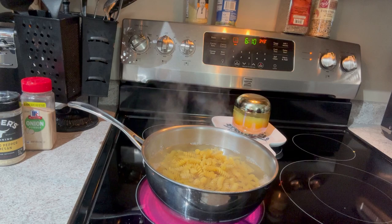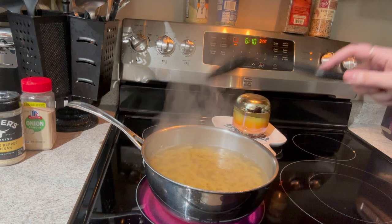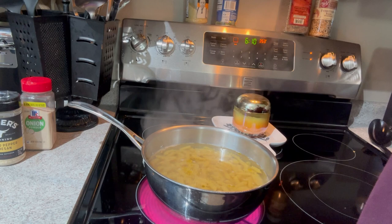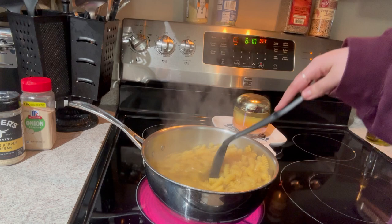From here, I'm just gonna use a spoon to get it all submerged. Yeah, submerged. And then I always like to add a little bit of oil because I feel like it helps it to not stick as much. I don't know if that's true. I've never looked it up. I've never had that confirmed. I feel like I just heard it from somebody one time and it's just stuck with me ever since. So I'm gonna give that a good stir.